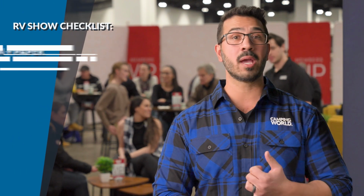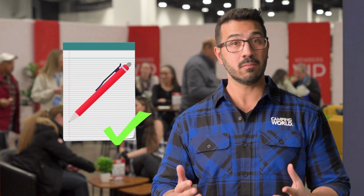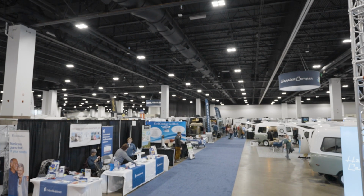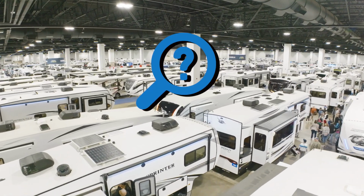You'll want pen and paper, a valid driver's license, your trade-in information if you have a trade-in, tow vehicle information, and a credit card. So having pen and paper is important because, as I mentioned earlier, shopping at an RV show can become, well, very overwhelming very quickly. If you ask anyone who's attended a show, almost unanimously, you'll hear how after a while, all the RVs start to blend together. And it's true.